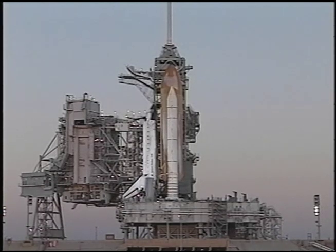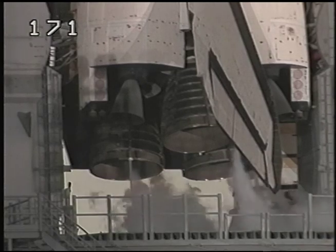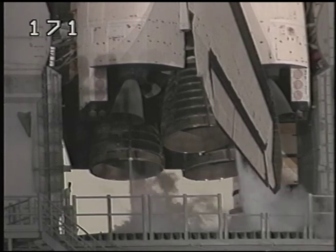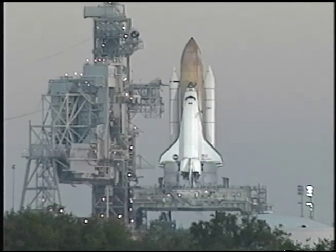T-minus 1 minute and counting. One minute away from the launch of Space Shuttle Discovery. Discovery is now operating from internal power supplies. Orbiter computers have positioned the vent doors to launch configuration. At T-minus 31 seconds, Discovery's onboard computers will have control of vehicle functions.